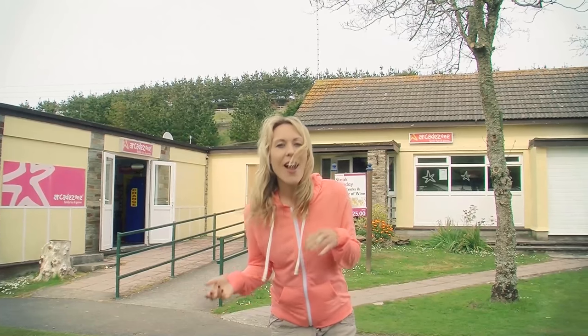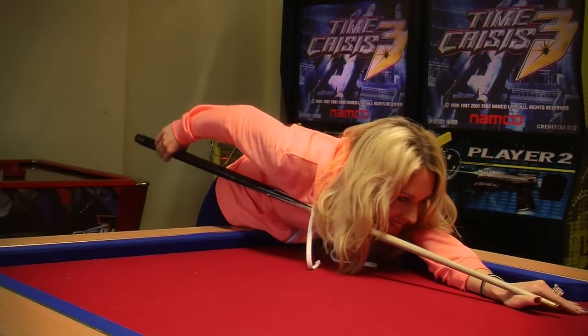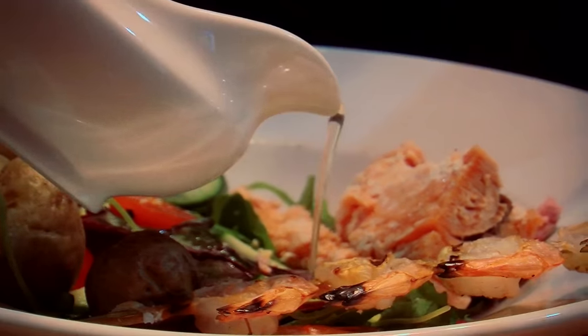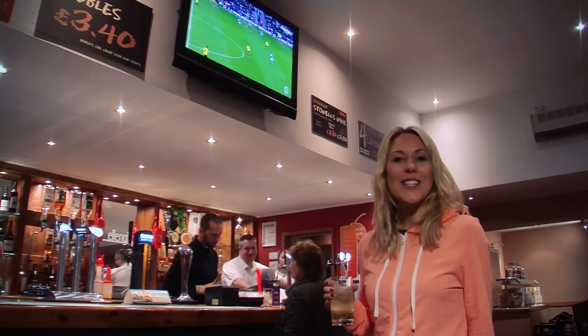But if the weather has turned or you fancy getting out of the sun for a while, Holywell Bay has some indoor fun too. An exciting arcade. A pool room. And of course, a fantastic restaurant, the Ellenglaze Bar and Grill, where you can grab a quick snack, chill out with a Costa coffee, or sit down for a full family meal. Big screen TV, so you can catch up on the latest news and sport, and an outdoor patio area where you can catch a few rays as you dine, which is exactly where I'm going now, and then I'm popping into Newquay.